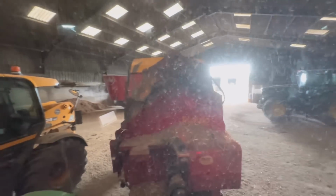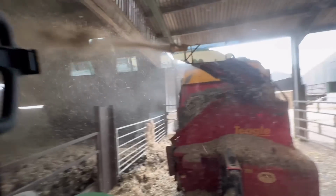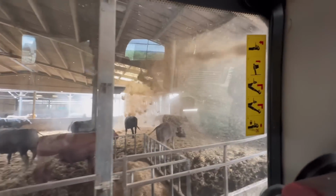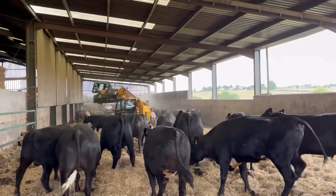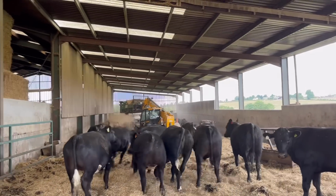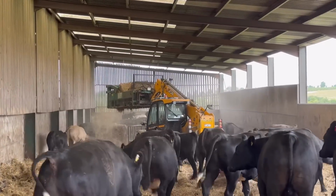Right, we're in the 130, trying to back it out of the shed. Everywhere's getting plenty of straw, give them a fresh bed. So Noah's just putting out some straw with a spreader bale in here.